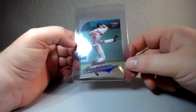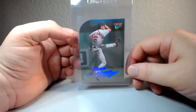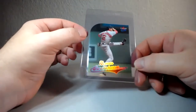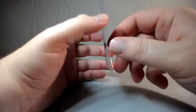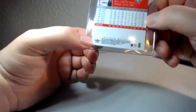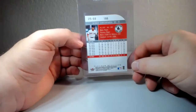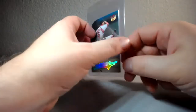Up next is 04 Fleer Ultra, and this is the Platinum Medallion. These are pretty subtle. They're die cuts. You can see the rounded edge here, and it's got a little bit of reflective surface to it. But this one is extra special, being jersey numbered 5 of 66, and you can see it's designated Platinum Medallion right here as well. Pretty cool. Another jersey numbered card. I think I've got maybe somewhere between 10 and 15 jersey numbered Nomars now. I add them every chance I get.